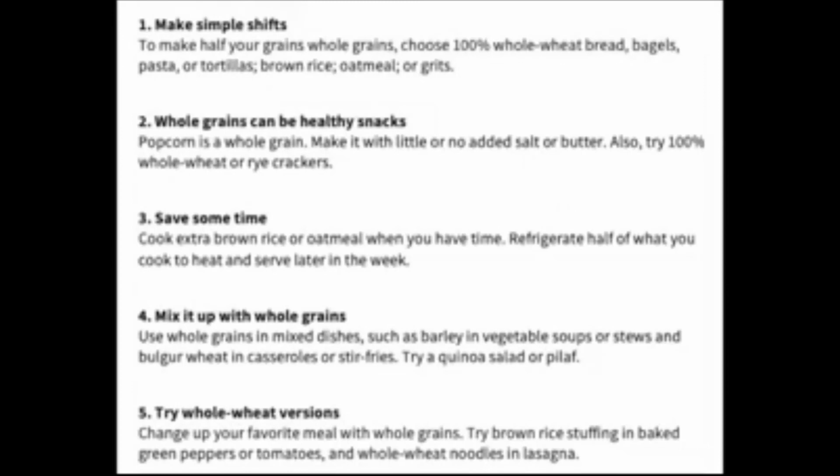You can also try whole wheat versions. Change up your favorite meal with whole grains. Try brown rice stuffing and baked green peppers or tomatoes. Try whole wheat noodles in lasagna.